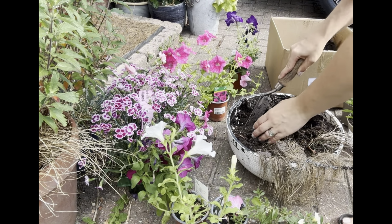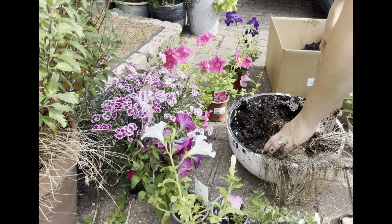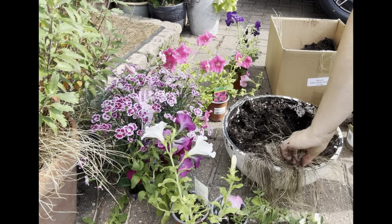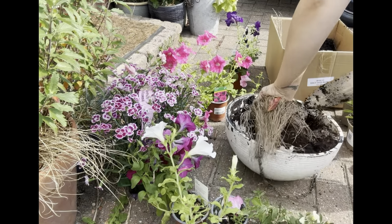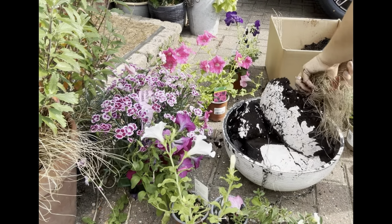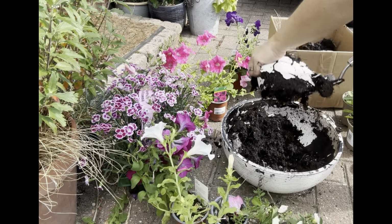I'm just taking out all the old compost now of this hanging basket. It hasn't been up since last summer, and a lot of the paint on the inside is also chipping away, so I do end up just clearing out the whole thing. Look at all that paint on the inside. So yeah, it all gets thrown away and topped up with some lovely fresh compost.